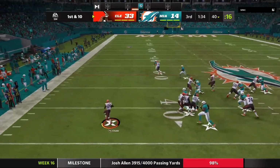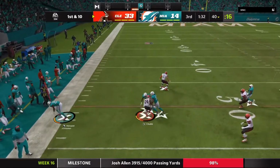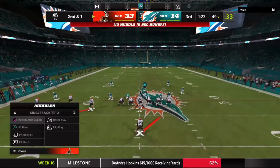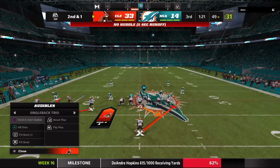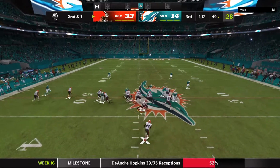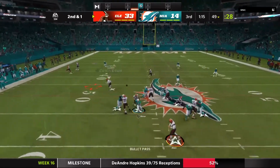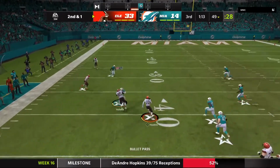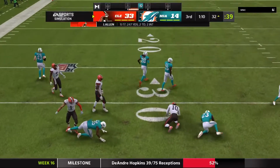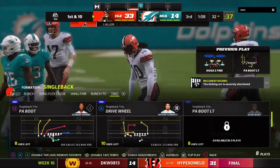Chubb will get the call running left. And he's tackled a yard short of the marker. Good gain of 9 on 1st down. The last run got 9. That leaves him with 2nd and a yard. Now Allen off the bootleg. And the catch made by Hopkins. And past the 35, he'll be dropped a yard or 2 shy of the 30.